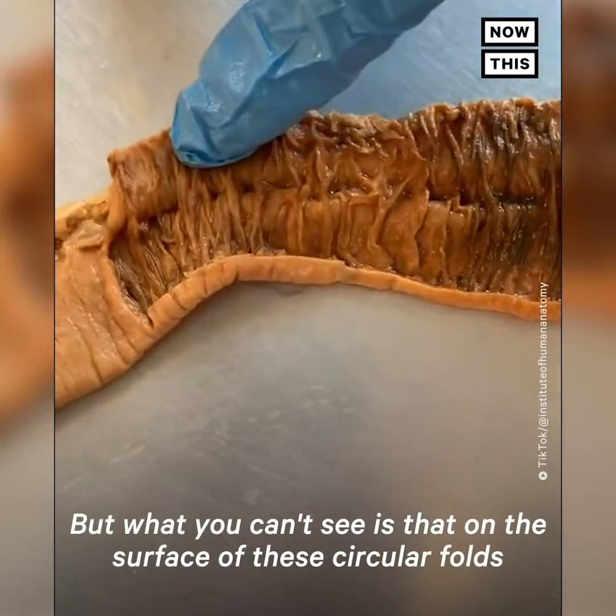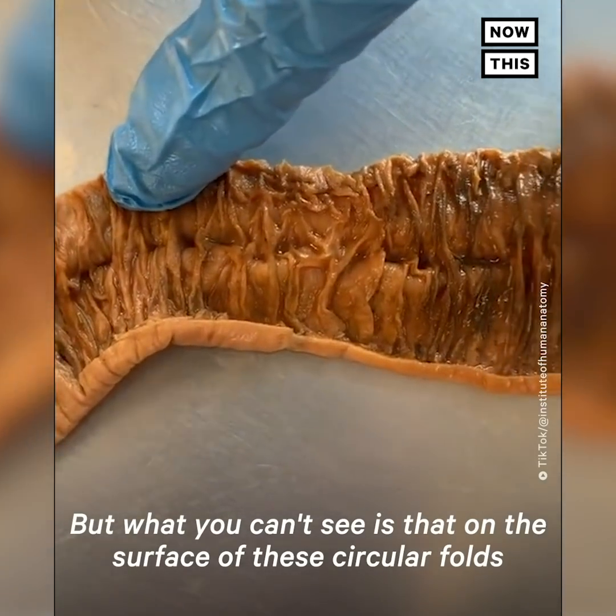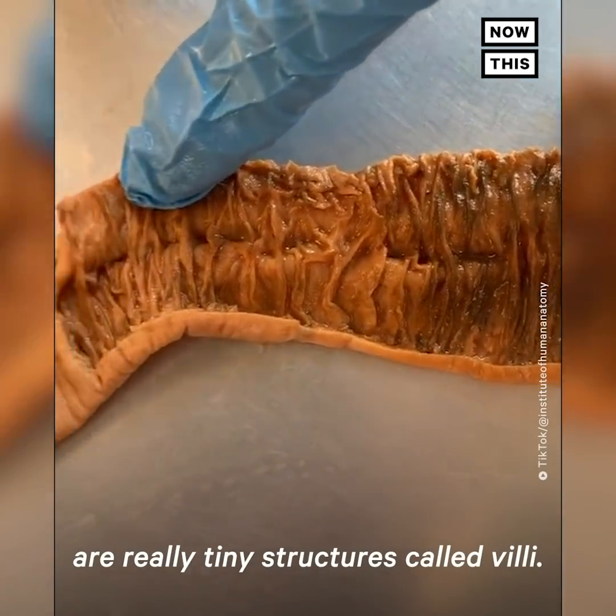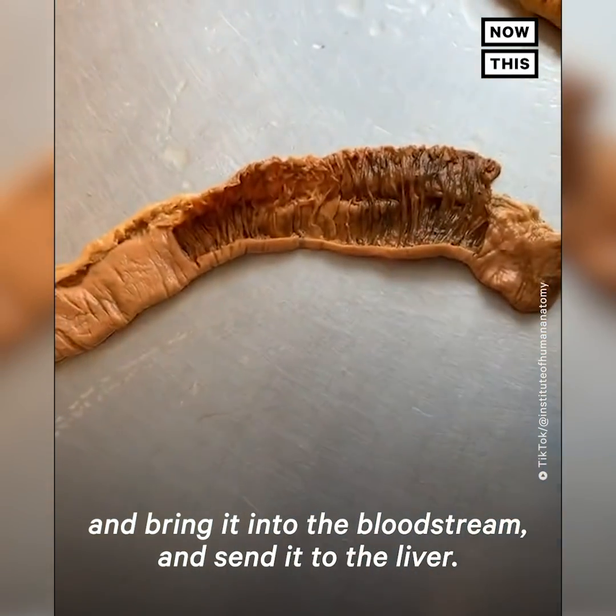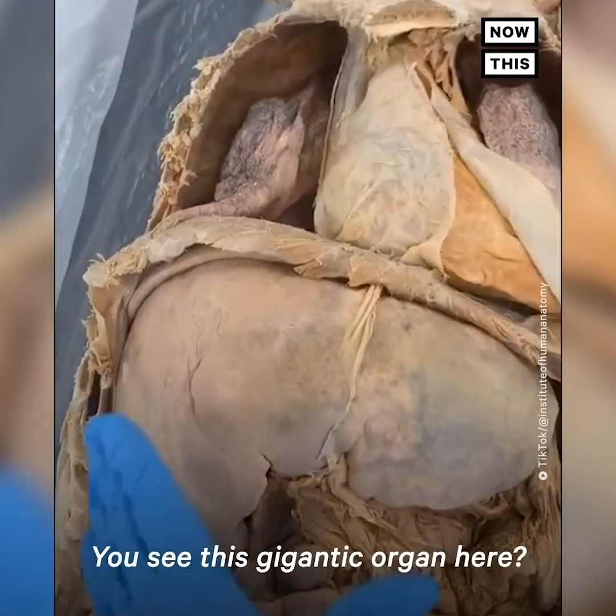But what you can't see is that on the surface of these circular folds are really tiny structures called villi. And those villi are going to absorb nutrients and bring it into the bloodstream and send it to the liver. You see this gigantic organ here?